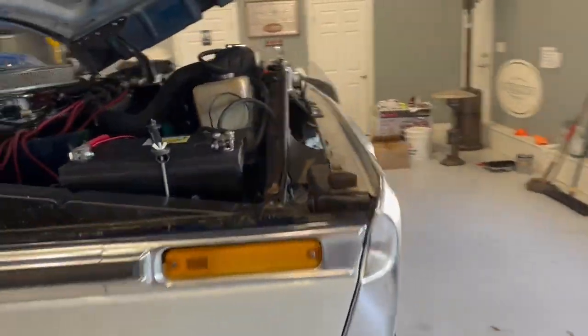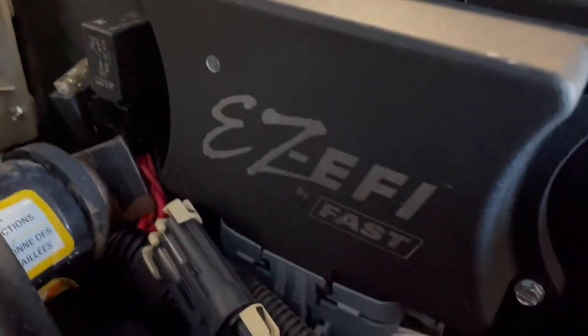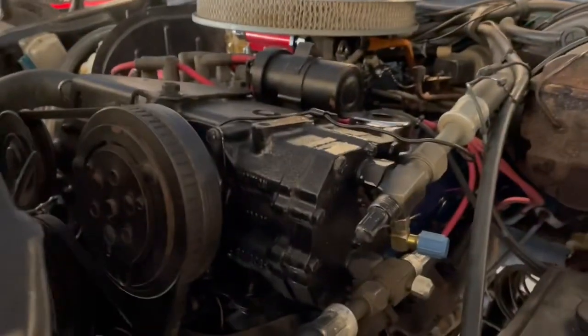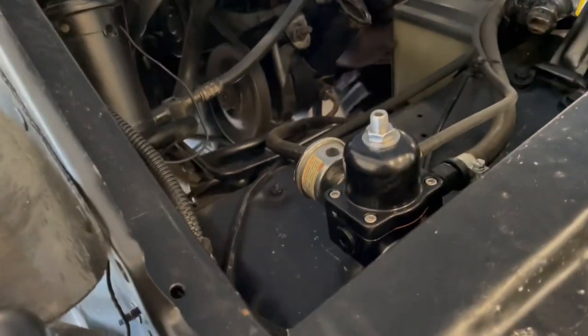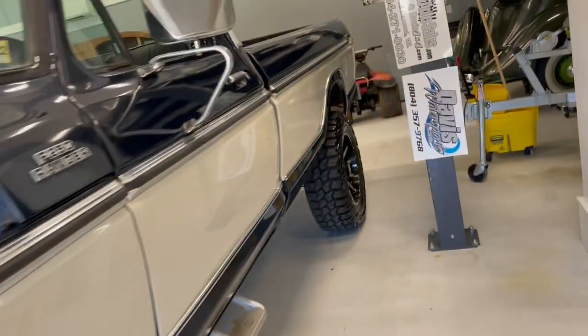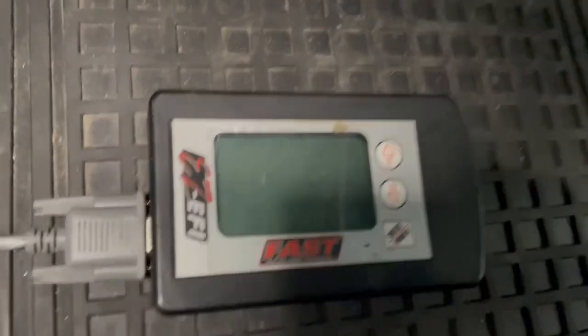Another cool thing about this truck is it's fuel injected. Somebody put a quick EFI system on it by Fast system. This is also an air conditioner equipped truck and a cruise control equipped truck. Fuel pump is electric now. The seat has a rip in it, but we figure this seat is probably original upholstery, so we didn't mess with it. Headliner's intact. Had a locking hood latch. Prodigy trailer brake control, floor shift 4x4, automatic transmission, and here's the controller, the computer for the Fast fuel system, and the EFI Live, or Easy EFI.